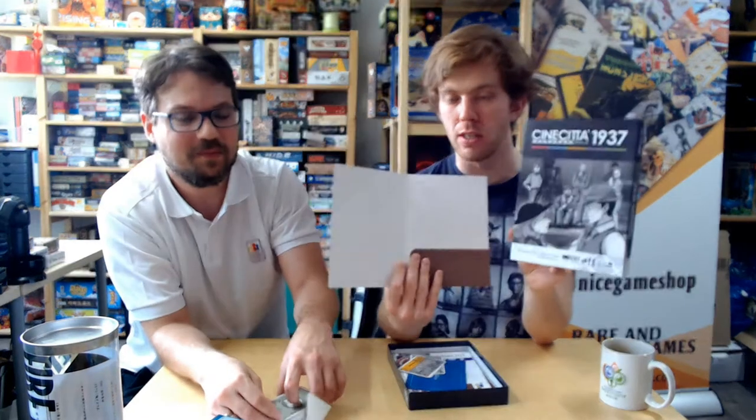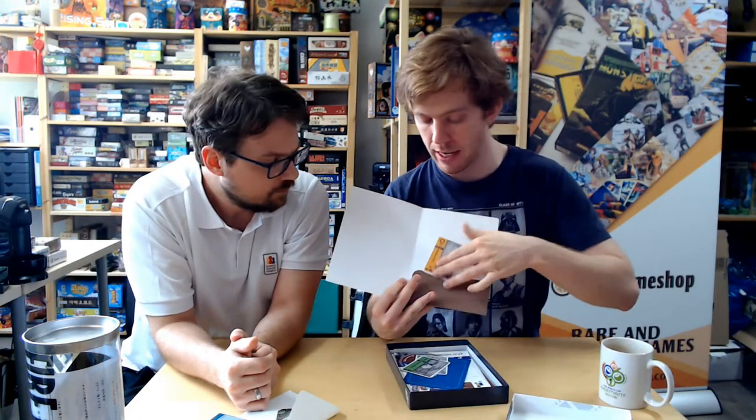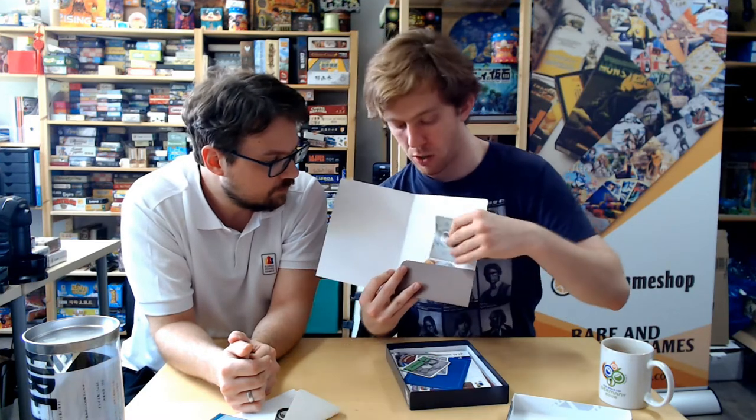So basically what you're doing is drafting and a fixed auction at the same time. So you're putting in this folder one of your cards and money, and then you give that to the player on your left, and the player now has two choices. Either he takes the card and can play that card in his turn, or he can take the money. So if he takes the card, he has to pay the money I just put in the folder, or he takes the money and gives me the card back, then I can play the card.